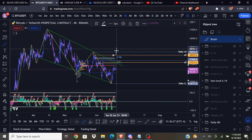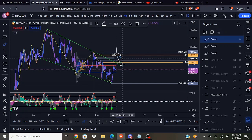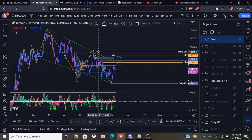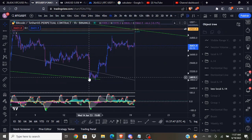And yeah, if we just get a wick above there, if we don't close up above that daily lower high, then obviously it's not a break. At that point, that would probably be more bearish than anything, just running the liquidity and then getting a sharp rejection back down. So I would be very interested to see what happens if we can get up around this high.